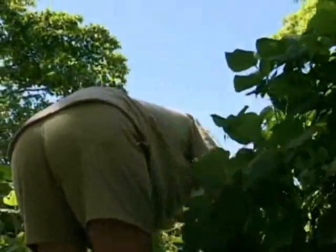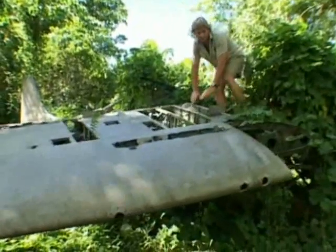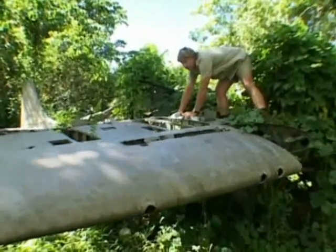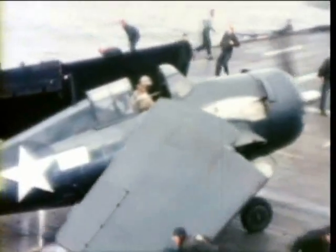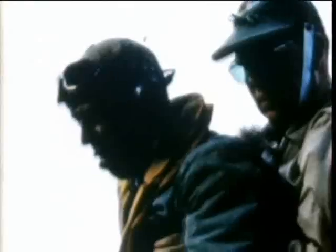Intact, really. Hasn't done too bad at all. Oh, hey, how's this? Check this out. The wings fold back so they can be stacked on the aircraft carrier. Ingenious. Hard on the gear. So many pilots never made it back to the deck, and among the survivors, horrific injuries include massive burns.